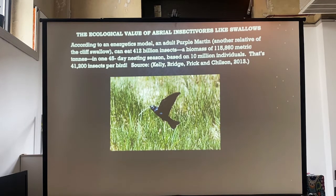And some folks did an energetics model based on a million individuals, and they found that they could eat collectively 412 billion insects in a 45-day nesting period. It's around, what is it, about 40,000 insects per bird per 45-day nesting. It's impressive. Slide, please.